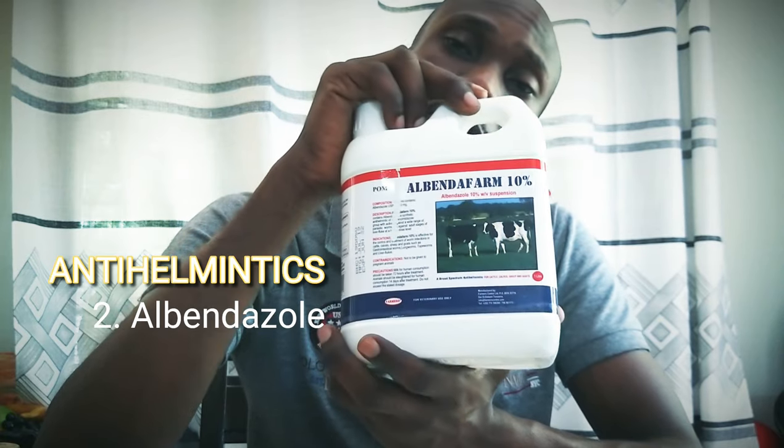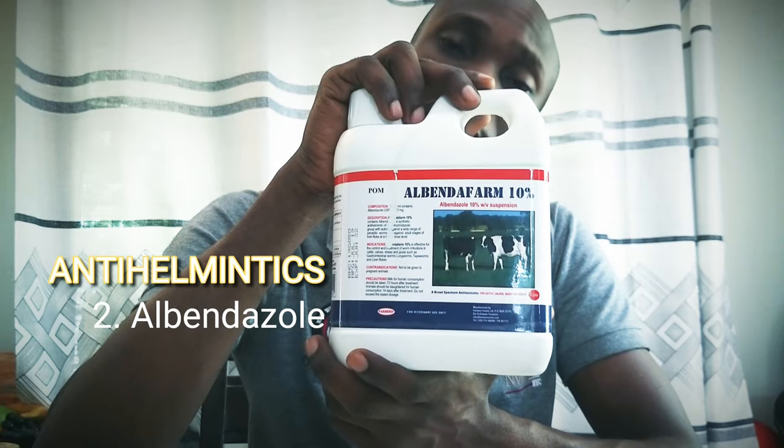Now, for handling internal worms, I usually use ivermectin, and here in Tanzania we have Intermectin as the brand that is commonly available. It's an injectable solution. We also have Promectin, which is another brand, but the active ingredient is still the same, ivermectin 1%. You would use this for controlling internal parasites, that is worms. And then we also have albendazole, another type of dewormer that is also useful in taking care of internal parasites. We also have levamisole, but unfortunately I don't have the bottle here with me, but it will also be useful in handling internal parasites.